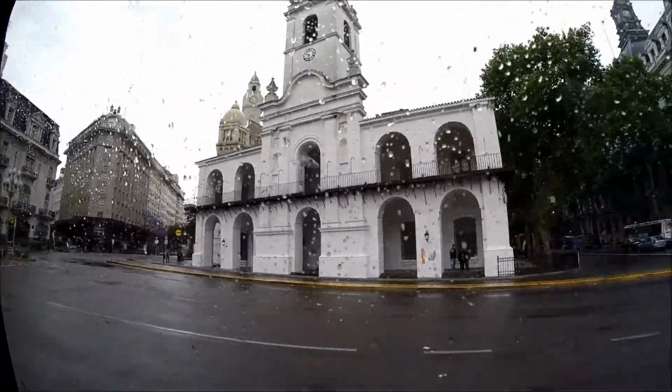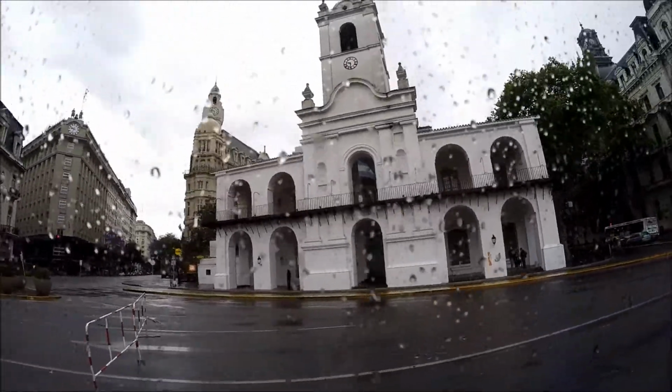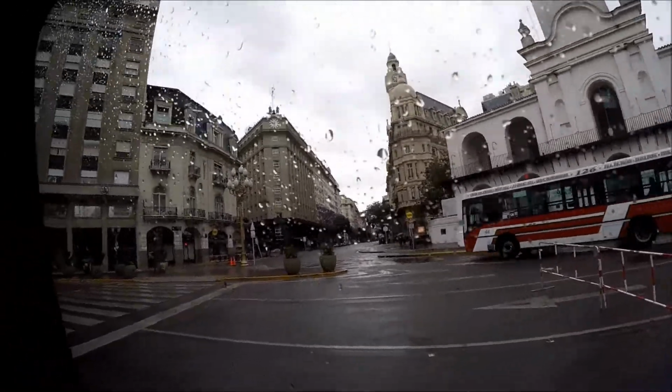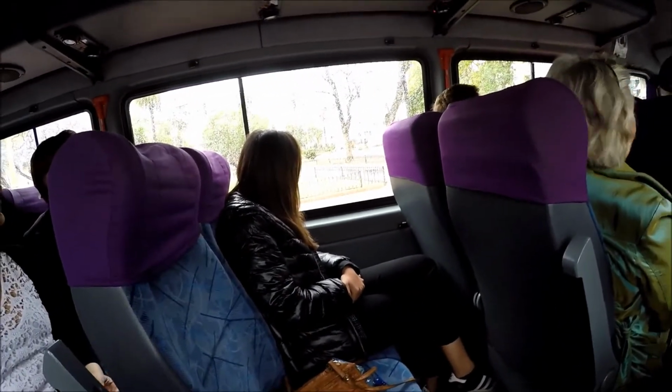Now here I'm going to find a place to stop over here. And those of you that don't mind a little bit of rain, we'll go out, take a few pictures, and well, then we will continue towards the south.